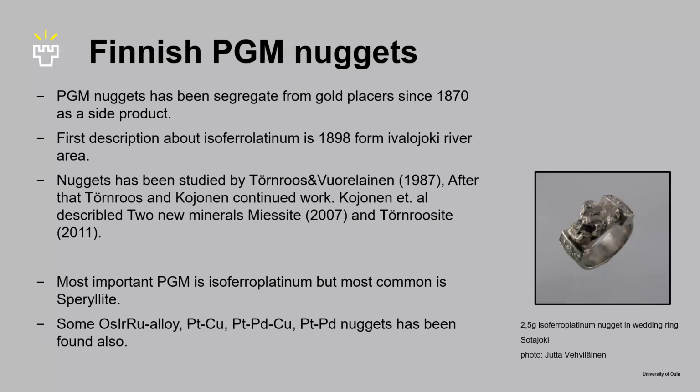They found two new minerals, which Anna mentioned in one presentation: miesite and törnrosite. The most common is ferrolite, which you can find in these placers, but actually the most important is isoferroplatinum. Why is that? Because they make jewels and nuggets from these rivers. This was found in the Sotajoki River, a 2.5 gram nugget.